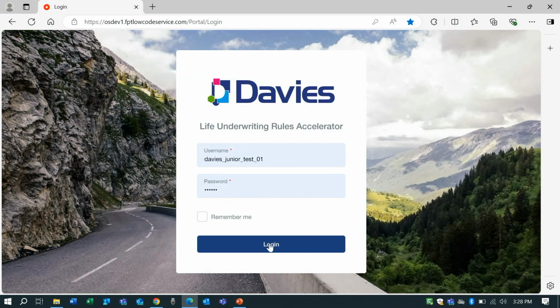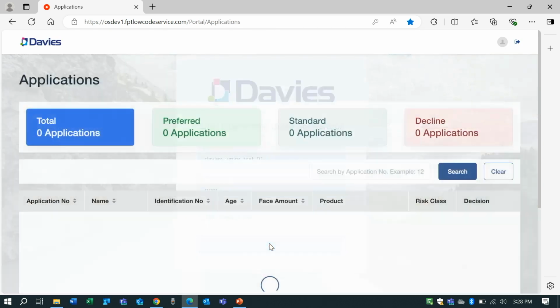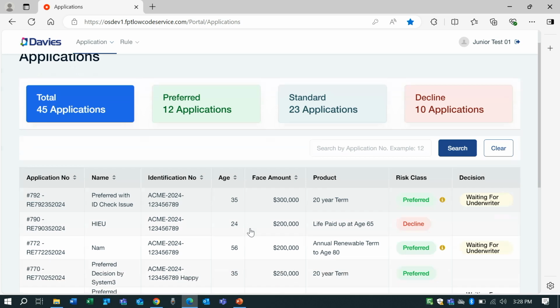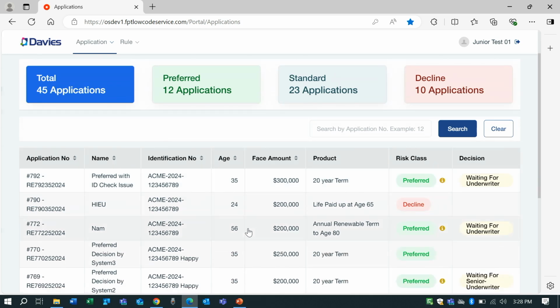We will begin the demo in the role of a junior test underwriter who will recommend a few rule changes for review and approval. First, we see the underwriting dashboard. It does not look like any other dashboard that you may have seen because it is designed to only show pertinent data for the demo. We also built a rudimentary e-app to populate the test cases.